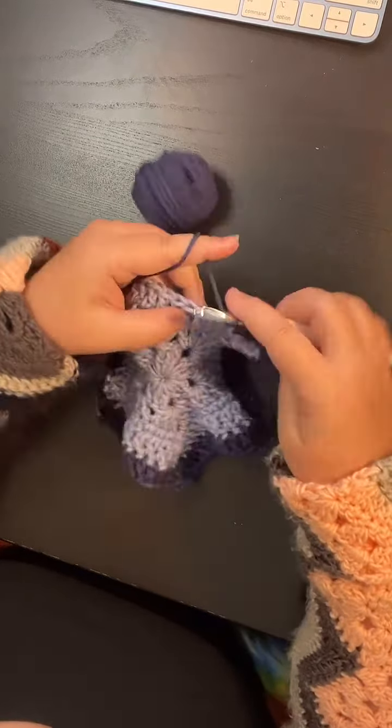When you get back around, you slip stitch into the top. Just going to take a little pause right there.